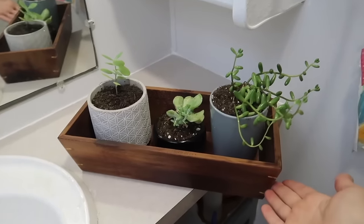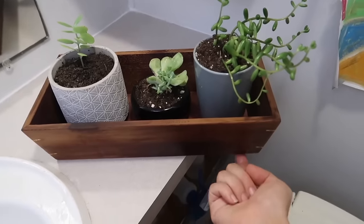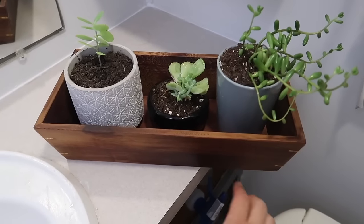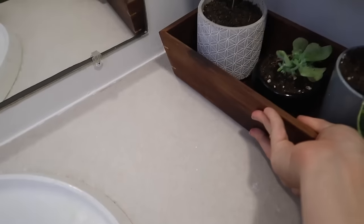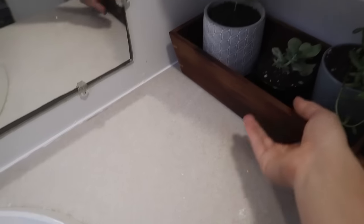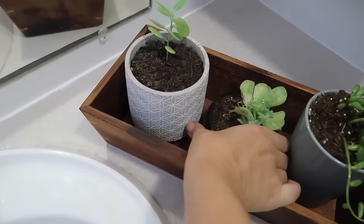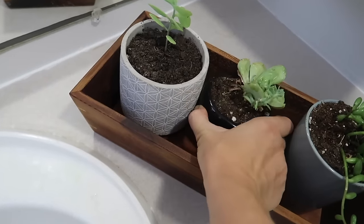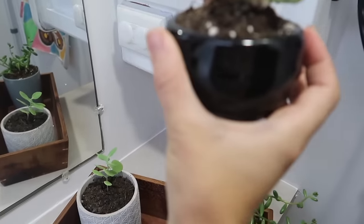My dad is actually a woodworker and he built this tray. Then he used some removable Velcro strips on the bottom of this and the top of the counter so that when we're driving, it can Velcro on right there and just stay safe. This is from a couple's pottery class that Casey and I took a couple months ago.